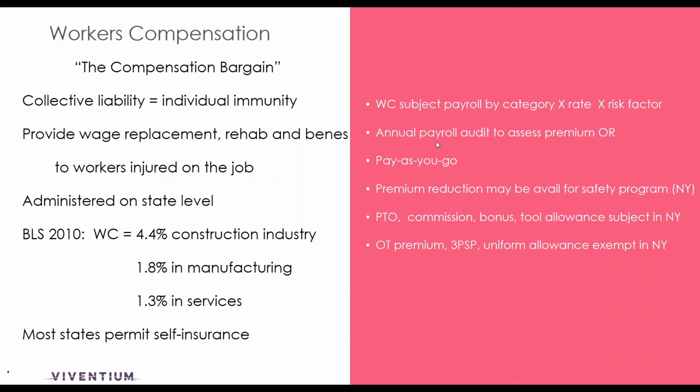So now on your Viventium workers' comp reports, each earnings code can be set up either as subject or exempt. And then we will give you the workers' comp report that you can use for assistance in your annual audit, or if you use pay-as-you-go, only those codes that are subject to workers' comp in your particular state are the ones that are going to go into the workers' comp wage. And by the way, if you do payroll across states, it can be set up separately so that in one state, third-party sick pay can be marked as exempt from workers' comp. In another state, if necessary, it can be marked as subject.